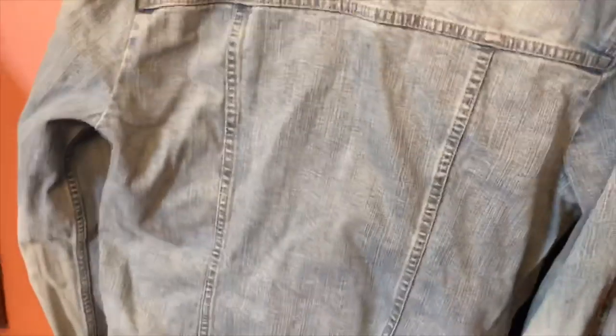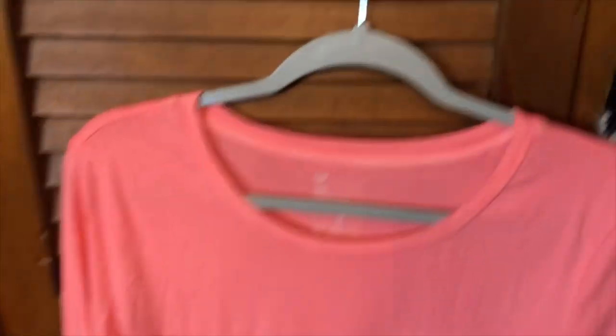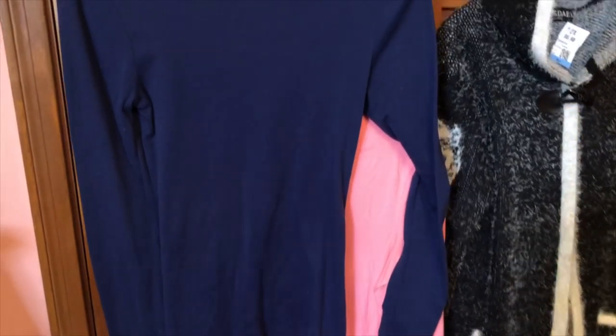So I really like that, and I have been wanting to get these jackets because I do a lot of crafts. I do some embellishment on the back with those. Gap tee in a pretty little coral color. Got a blue one too. It's in a kind of navy blue, and this one is actually from Old Navy. So that was nice.